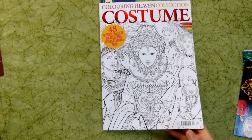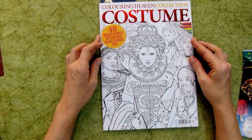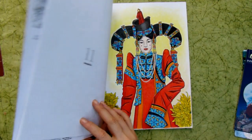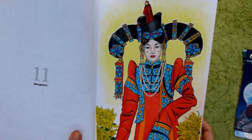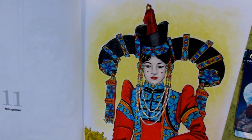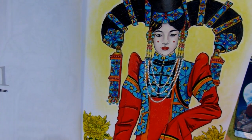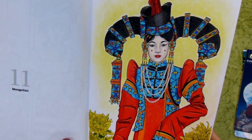Then, Coloring Heaven collection Costume, illustrations by Fabiana Trere. It was one of my untouched books as well. And finally, I started coloring in it, and I did this Mongolian girl in this beautiful traditional outfit. I love her hairstyle with all these stone-decorated clips in her hair, these beads, ornaments. Really enjoyed coloring it.